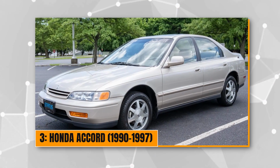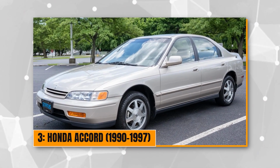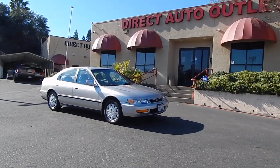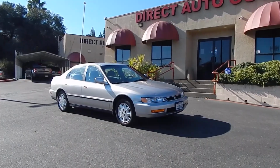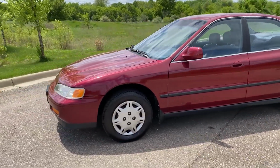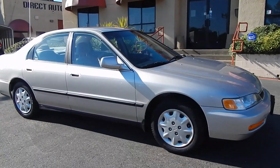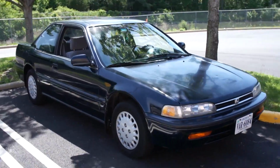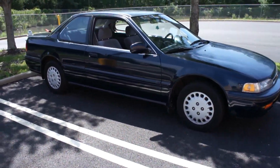Number 3, Honda Accord, 1990 to 1997. The 4th and 5th generation Honda Accord represents peak 1990s Japanese reliability, before cost-cutting, before planned obsolescence became standard practice, and before bean counters ruined everything. These Accords were overbuilt for their era, and 3 decades later, they're still running.